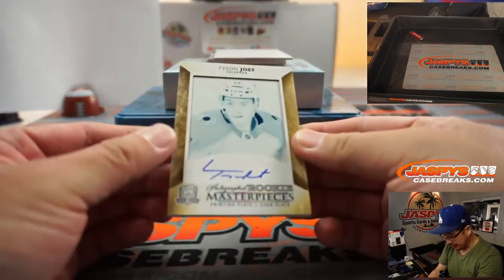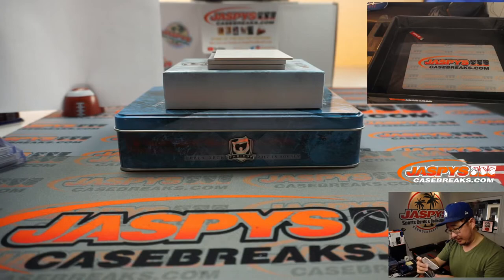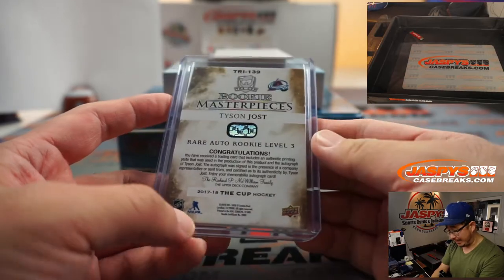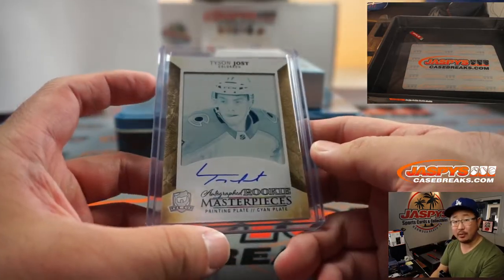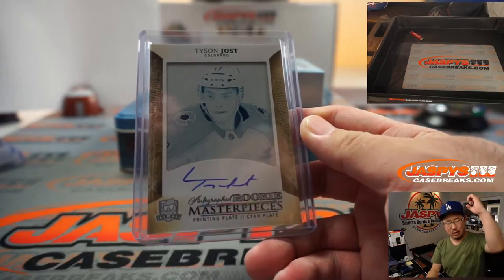We got Tyson Jost. He's pretty good, right? That's a printing plate autograph. And that's a one of one, rare auto rookie level 3, one of one Tyson Jost. Nick Stober with the one. All aboard the Big Hit Express. Woo woo!